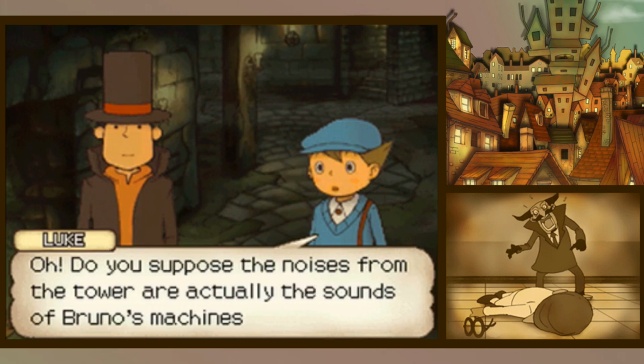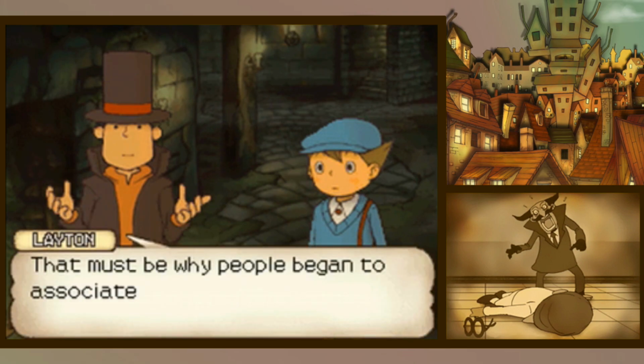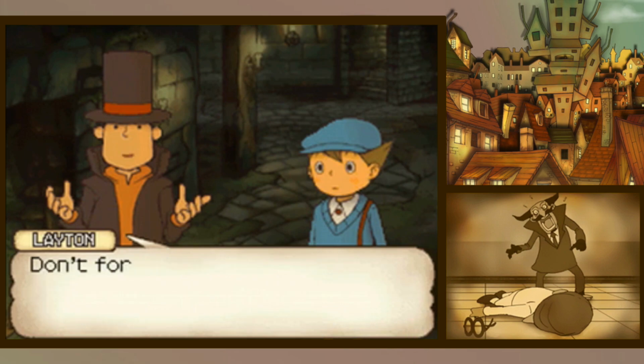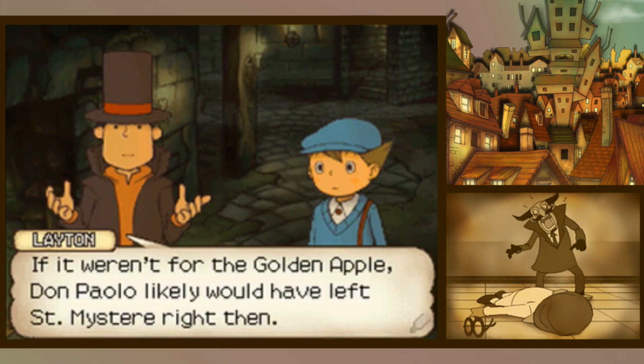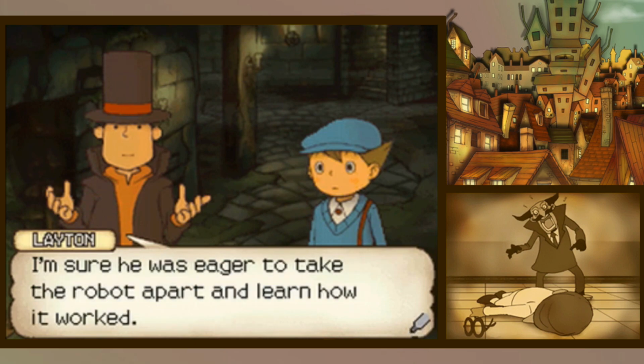Oh, do you suppose the noises from the tower are actually the sounds of Bruno's machines working? I think you're spot on, Luke. That must be why people began to associate the disappearances with the roaring from the tower. Don't forget that despite his peculiar appearance, Don Paolo is a scientific genius. Therefore, he probably realized why Simon had stopped moving. If it weren't for the golden apple, Don Paolo likely wouldn't have left St. Mystere right then. I'm sure he was eager to take the robot apart and learn how it worked.